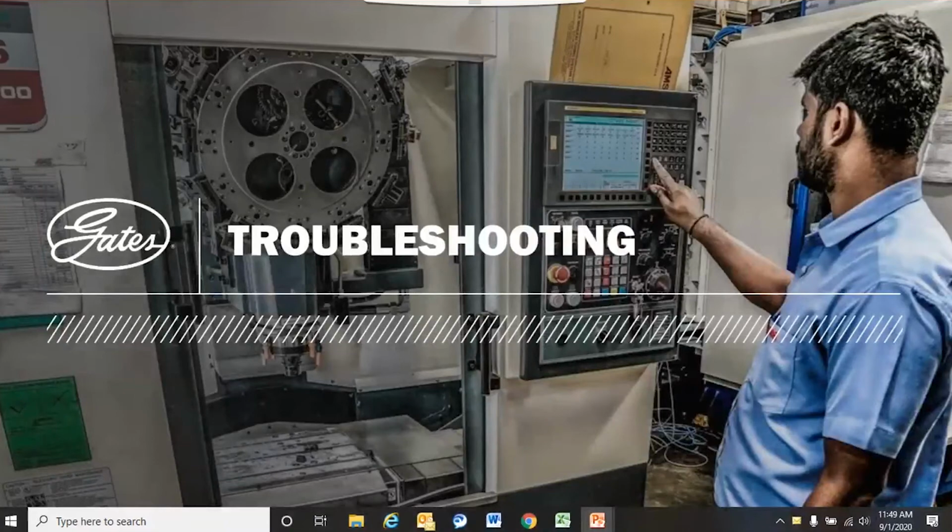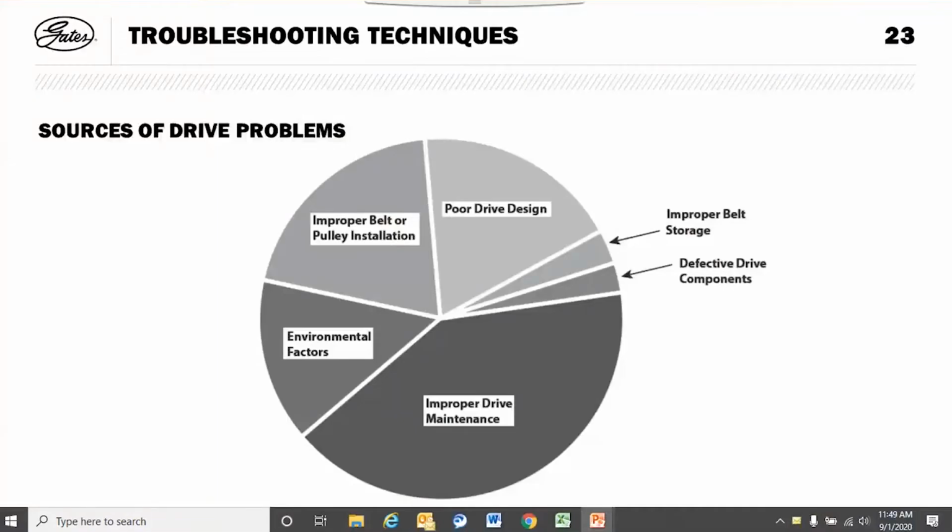Troubleshooting, we'll go over this real quick. Sources of drive problems. Poor drive design is a good one, but also improper belt storage and defective drive components. Again, you have bad sprockets, bad sheaves. Improper drive maintenance: they might have put it in and not had it aligned. Improper installation would be where somebody doesn't take the time to use the take-up bolts and bring the motor in a little bit so they can get the belt over the sheave or the sprocket. They just take a large screwdriver and pry it over the edge. Well, then that breaks the cord loose from the rubber.